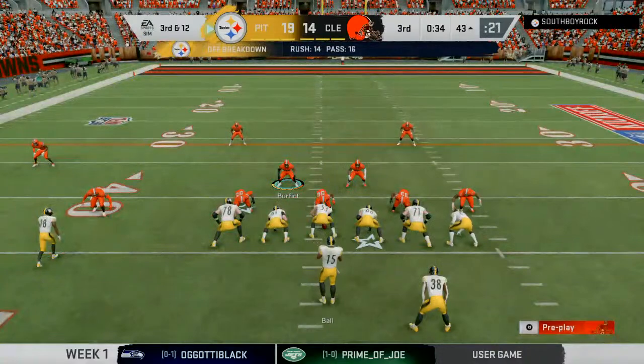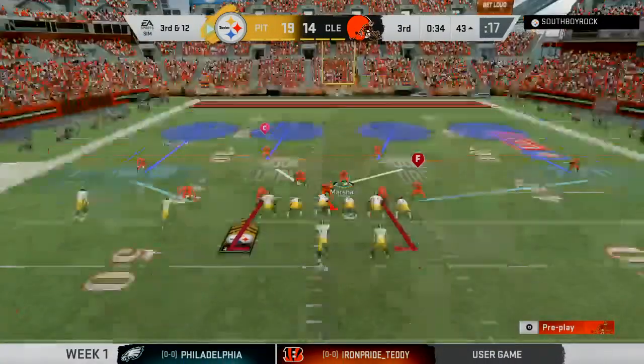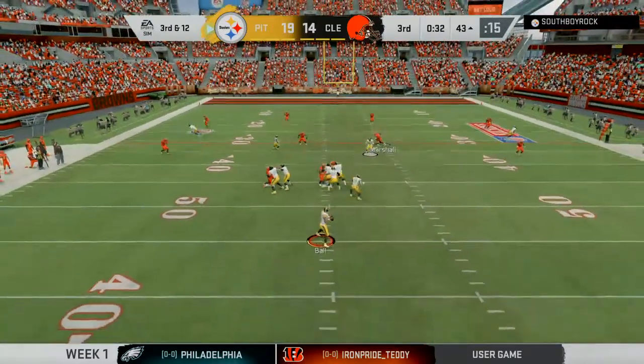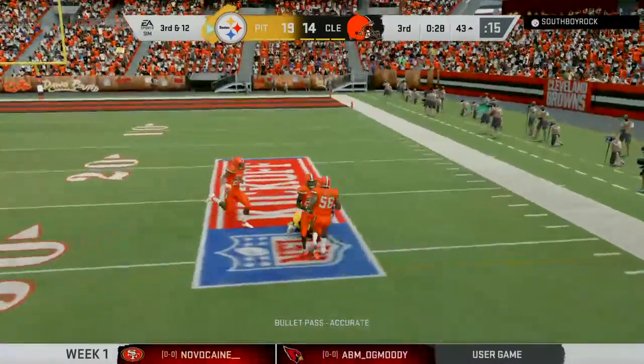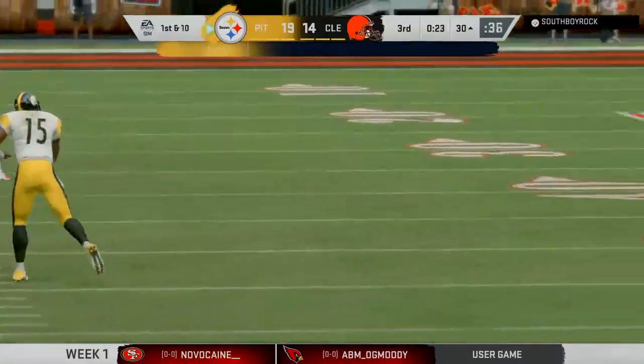An incomplete pass on that last play, and that means they'll need to come up with something here on 3rd down. Operating from the gun. Ball. And it's brought in by Washington. It's a Pittsburgh first down, a gain of 13.